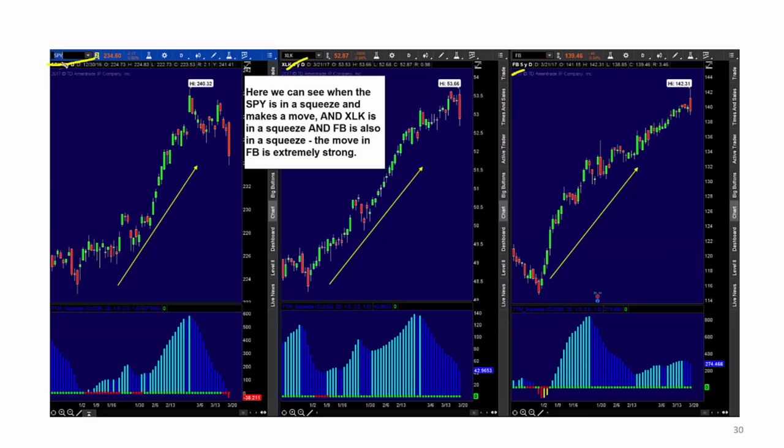I watch them both, but you can see, wow, here's a squeeze, look at that big move. And these squeezes all happened at about the same time.